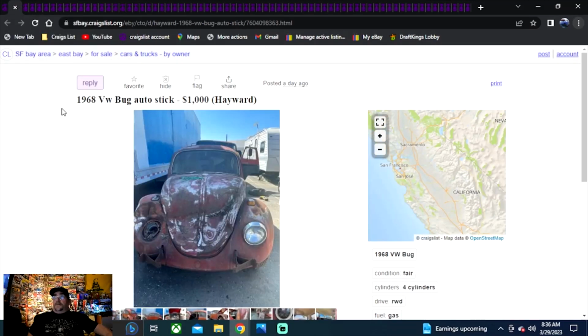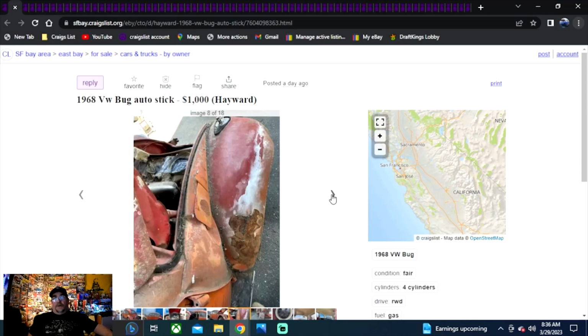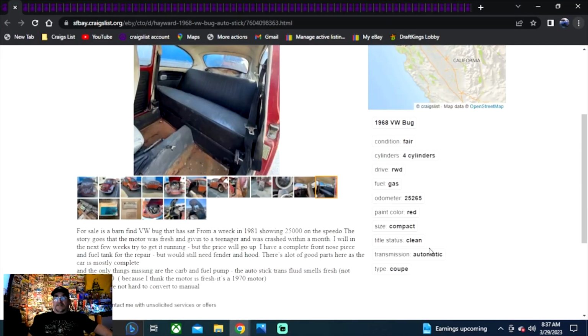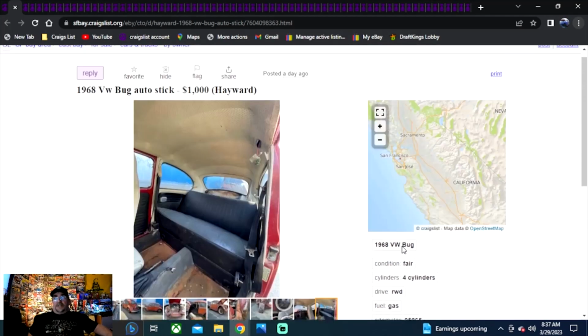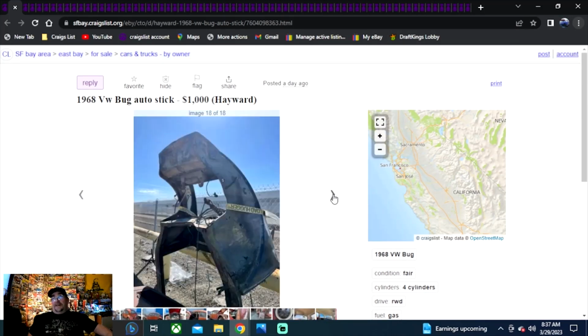Going to be another Bug. San Francisco Bay, 1968 VW Bug auto stick, $1,000. Posted 1 day ago. This one's going to be in California. This one definitely looks a lot more together. And it also says clean title. So check it out. 2 in a row. They've been really great deals, right? For $1,000 bucks.